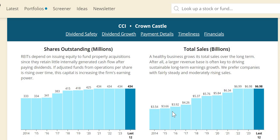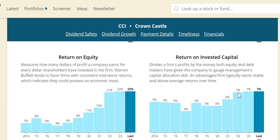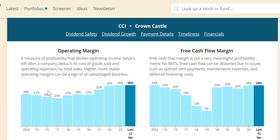And for those that do want to see the numbers, they have pretty much doubled their top line over the last 10 years. Now, in terms of ROIC, nice to note it is upward trending. 7% over the last 2 years is very strong as well. So this company, CCI, Crown Castle, is very strong with regards to this metric, just like AMT.